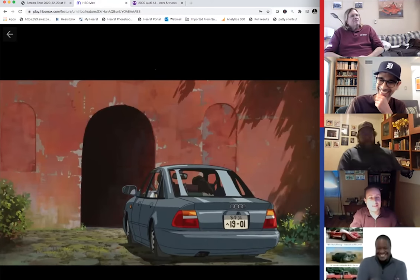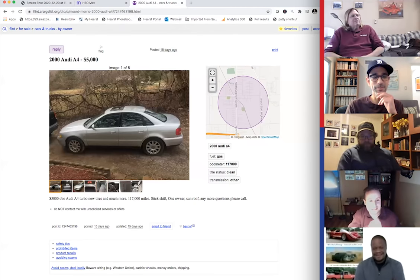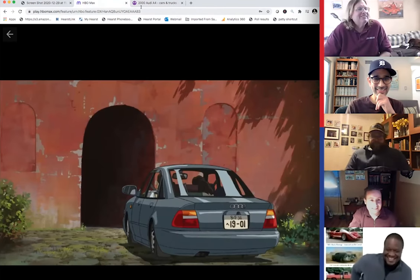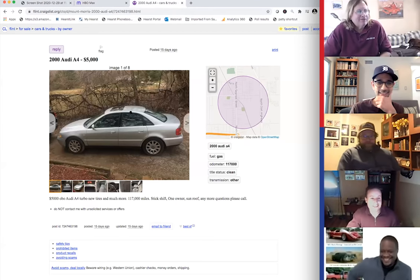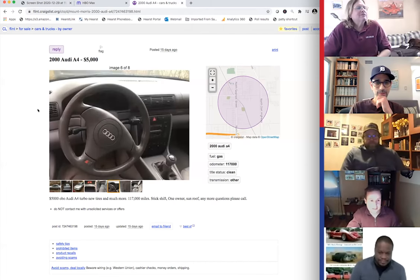Anyway, the movie was released in Japan before it came to the U.S., but in the U.S. it was, I think, 2002. And so I found a car that looks pretty similar. It's in the same silver-gray. Yeah, it's in the forest, the same place. It's pretty close, right? I tried to get as close as I could. This A4 is in Michigan. It's a 1.8T, it's a manual, and it looks like it's in pretty good shape.